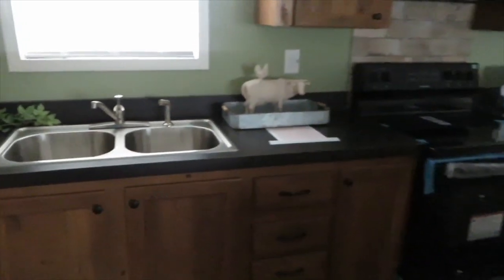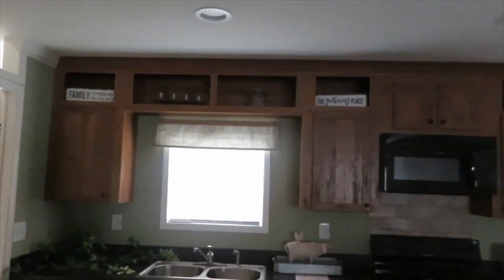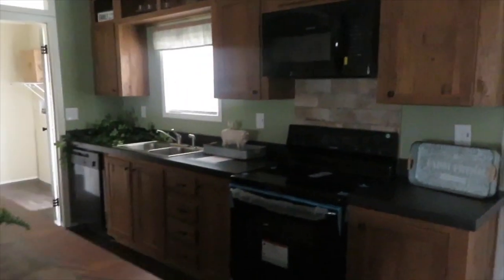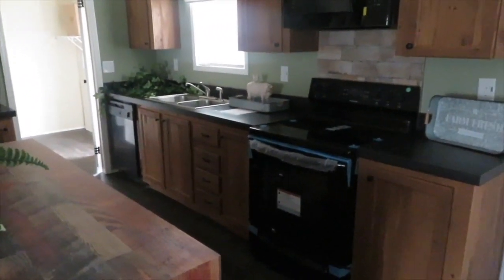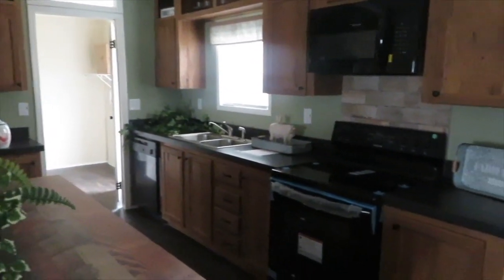Two-tone countertop, so the darker counters go across the perimeter, and then you have the butcher block island. I love the shelving at the top because I like to decorate, and I have space for decor, and I have cabinet space for the things I need. I probably would prefer a home that had more cabinet space. That's the only thing about this one, which, don't get me wrong, this probably has as much counter space as my house, and I don't think that I have enough.